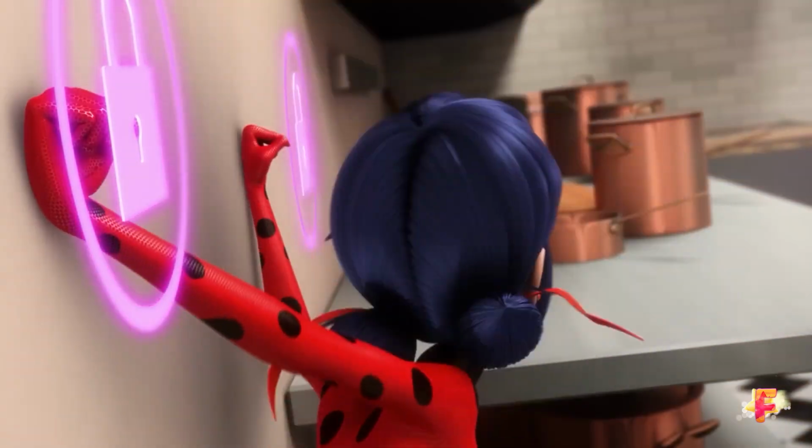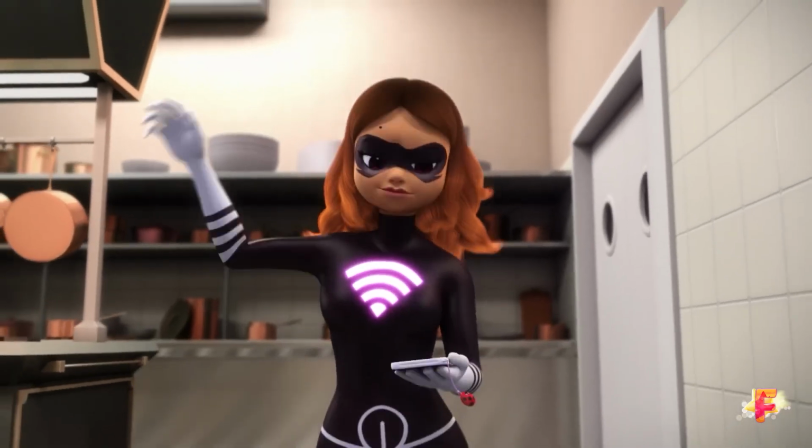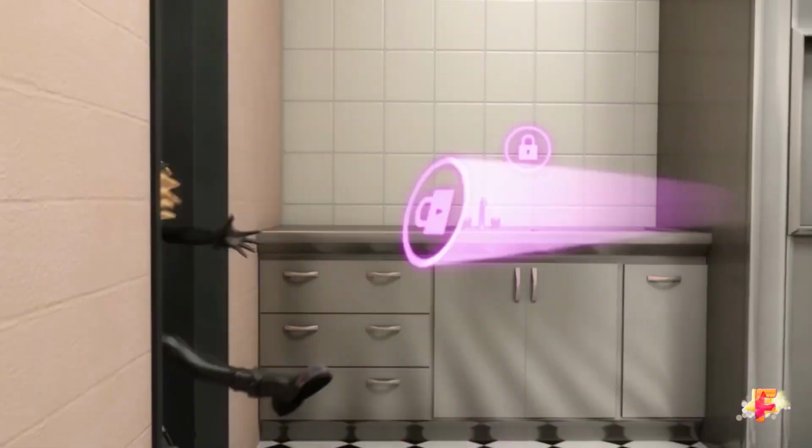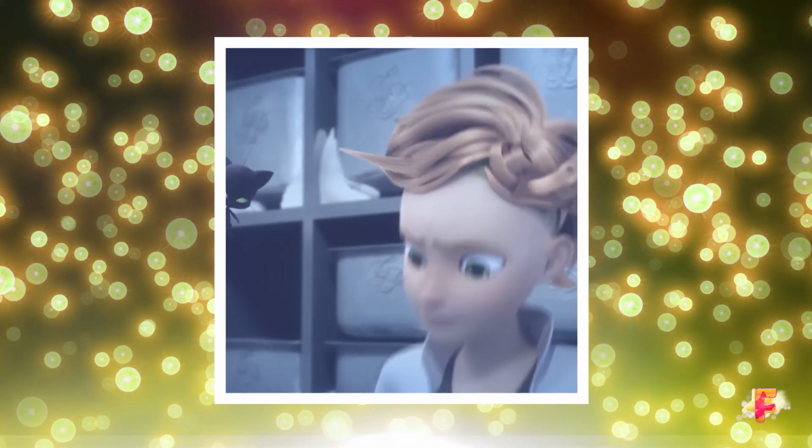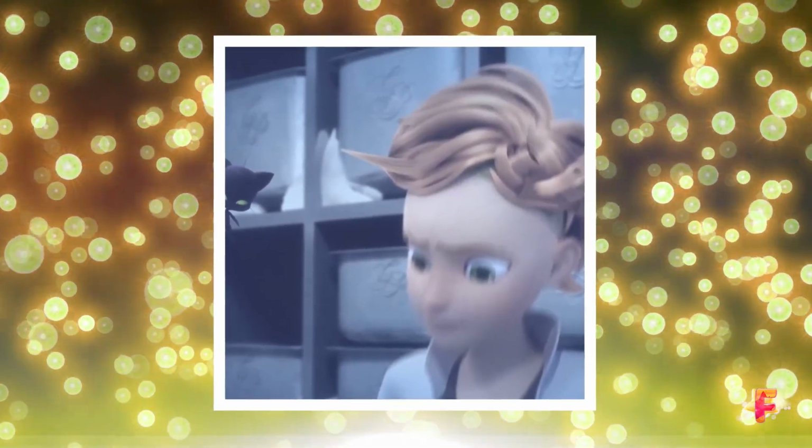Number 12. In order to save Ladybug, Cat Noir arrives in the kitchen. However, he's thrown by Lady Wi-Fi to the cold storage room. We see him searching for his Miraculous and talking to Plagg. In one particular moment, his hair gets separated from his head.